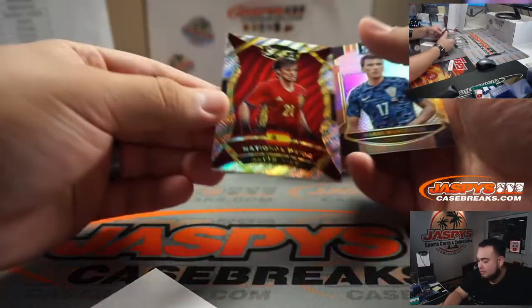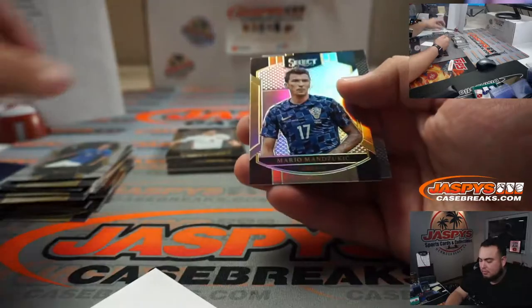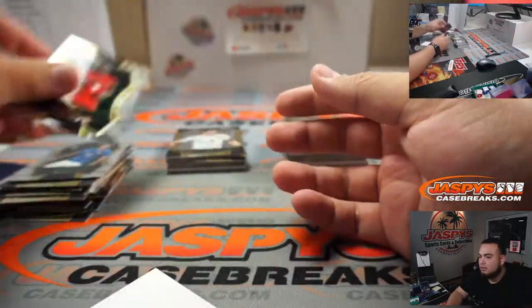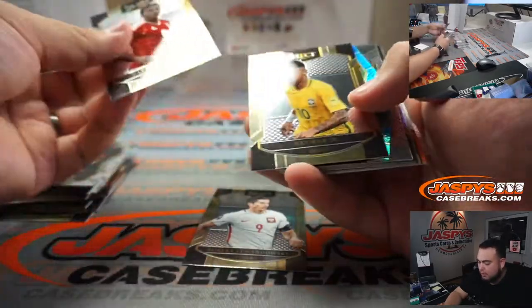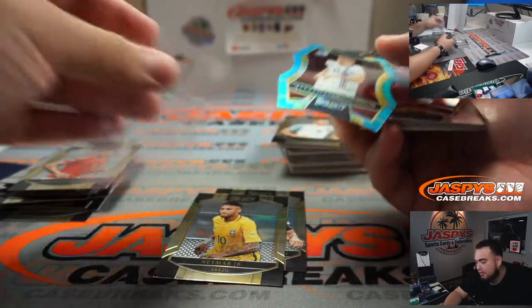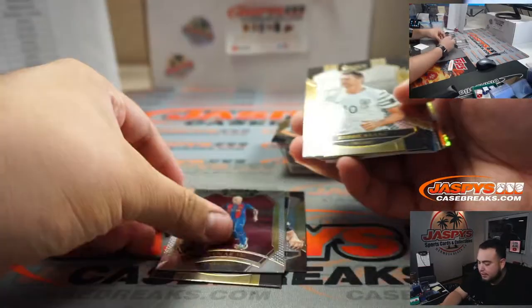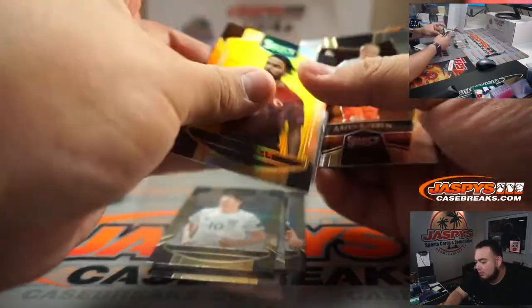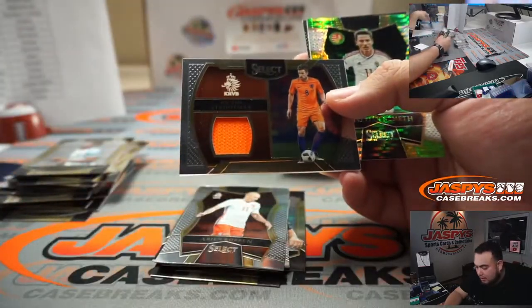David Silva. Very nice. Mario from Croatia, silver. Robert Lewandowski, Neymar, and Alfred. Little die cut there. 249. Neymar Jr., Robbie Keane. We got Selçuk Inan from Turkey. Arjen Robben. And Kevin Strootman.